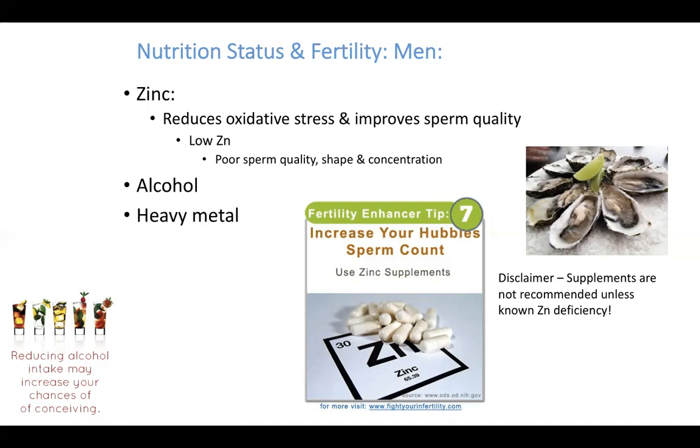Heavy metals like mercury, cadmium, lead, those also reduce sperm production. And you could have abnormal shape, which we just saw in that picture, as well as abnormal motility. Maybe they can't swim very well.